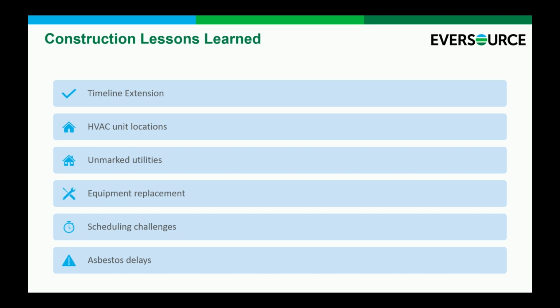Unmarked utilities, another great example. We found quite a few of them as we dug through the streets of Framingham. Again, as a utility, not unexpected, not something we were unable to handle, but something that we dealt with on a day-to-day basis. Equipment replacement, things fail. You know, sometimes it's working at the factory, and by the time it arrives out on site, it isn't working. And so dealing with that and how it can potentially impact things like your timeline. Plan for it, have some contingency.